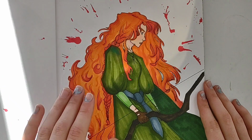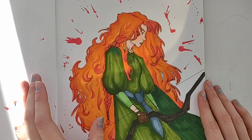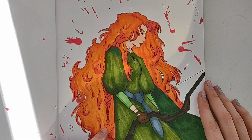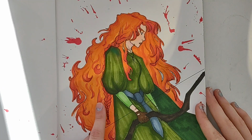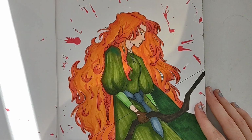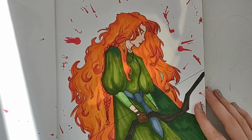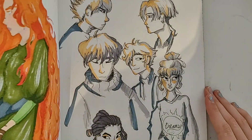Now this one I am so proud of. This is another character of mine. Her name is Fenna from my The Huntress book. But she's crazy. She's awesome. I love her. This was from a reference, but I don't think it looks a ton like the reference, honestly, except for the bow and maybe how big the hair is, because I really liked the hair.